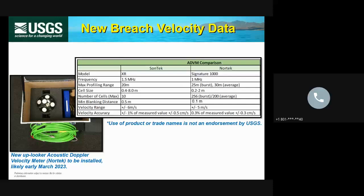We could place one in a microbialite field. They have a blanking distance, right? The instrument itself has a height, and these white dots are at the top. These are where all the acoustics are happening, energy being sent out and receiving energy coming back. So obviously, they're not going to be able to measure below the top of those sensors, and the thickness of the anchor, plus the blanking distance, has to be factored into any monitoring that we do.